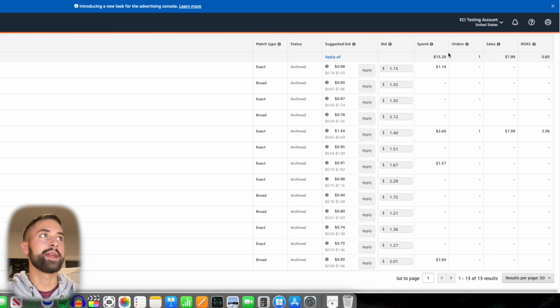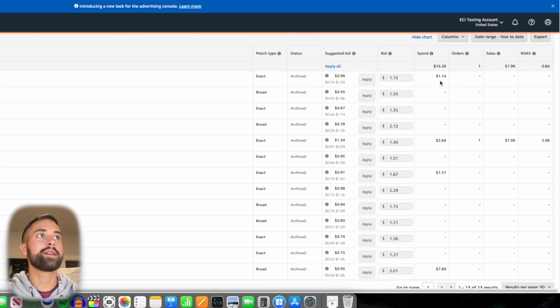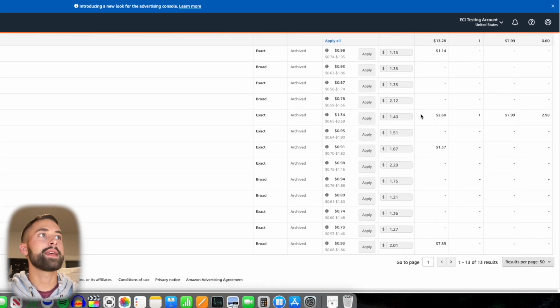What we want to focus on though are the ones that are bringing in sales at very little ad spend. So if we look at this one right here, this is 4x3 card protector. We spent money, but we did not make anything. This one, we spent $2.68 and we actually made a sale. So I would focus on this COVID card protector going forward, and I would definitely deactivate these two that I've spent money on, but I wasn't able to make any sales on. Especially this vaccine card protector, I spent almost $8 on ad spend and I did not even get one sale. So this is a very ineffective keyword to be targeting for me right now, and I would just deactivate that.